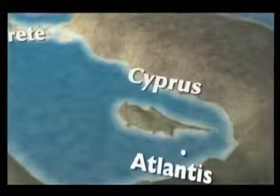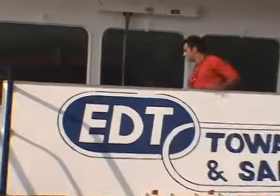Well, we know what this island looks like. Why don't we just look for something on the seabed that may resemble this? And that brought me to this region, because the more I looked at the seabed in this region, the more I noticed that there was a very, very good match.